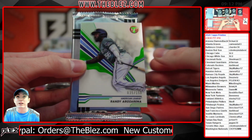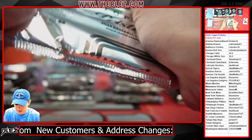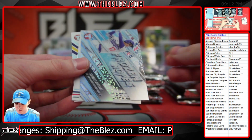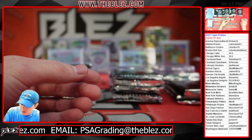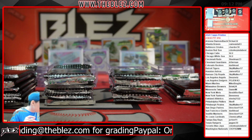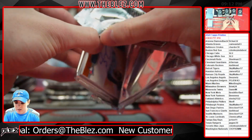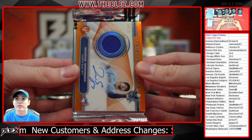Class A rookie, a green of Randy. That's for the Rays. For the Rays. Holiday base. Frozen Ropes of Ohtani. Cheerio base. Nice pack. Really nice one here for the Blue Jays. George Springer out of 25.